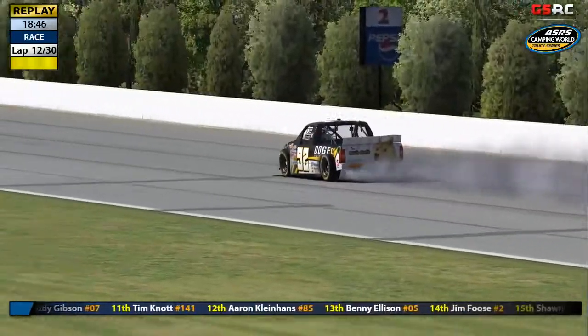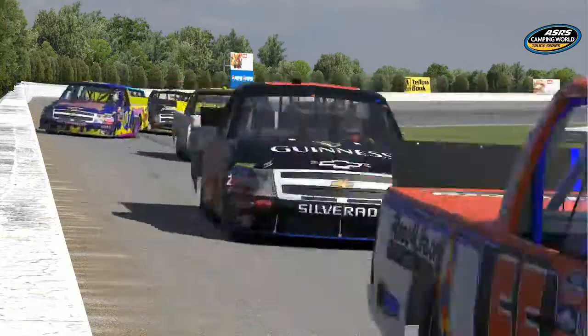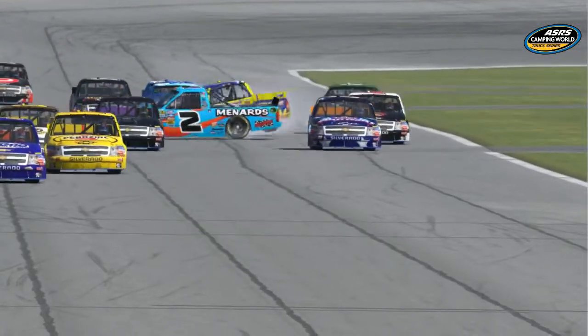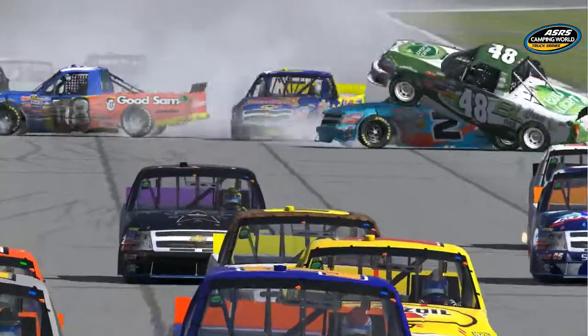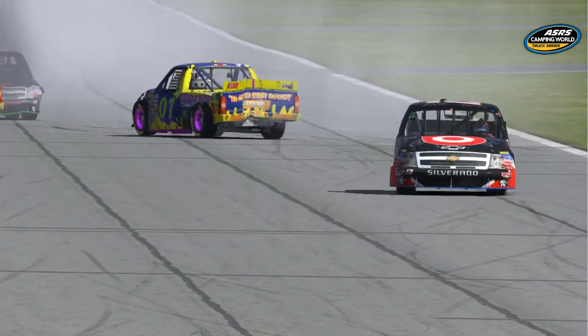Cody Gibson gets turned by Malachi Hamilton into a wall, and then there's about 3 of them that just try and keep straight, and then what really starts it is Cody Gibson turns left to get out of a wall, and as he does that, he clips the number 2 truck of Jim Foose, and then the track is just blocked and the trucks behind have nowhere to go.